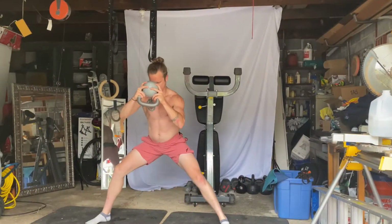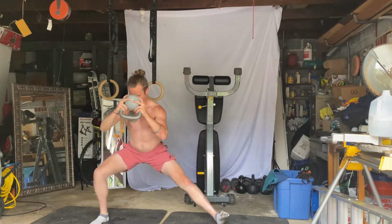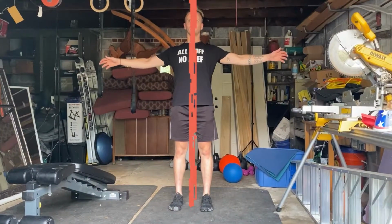Now, one key takeaway I said there is your frontal and transverse plane. That's what this exercise will cover for you, and it'll really light up that booty. And that exercise is the Cossack squat. Now, this exercise is fantastic because it really trains you in the frontal plane. You see, the frontal plane bisects the body from left to right and incorporates movements from side to side.